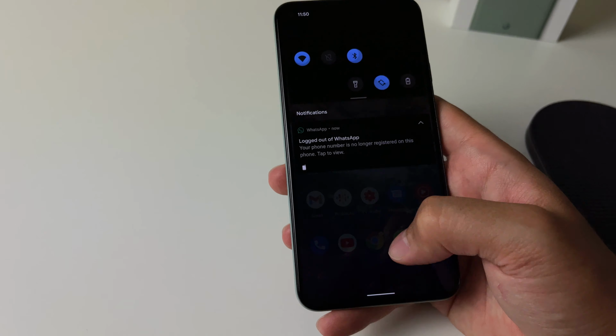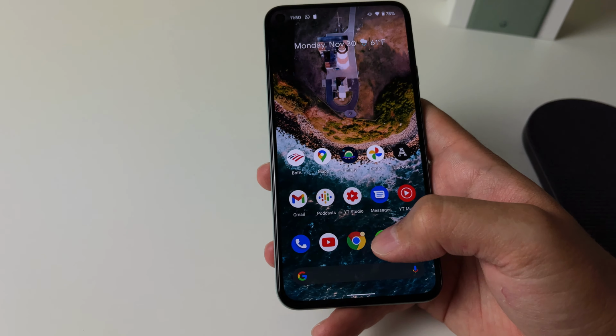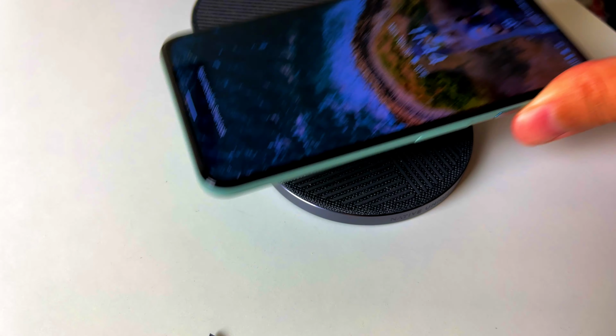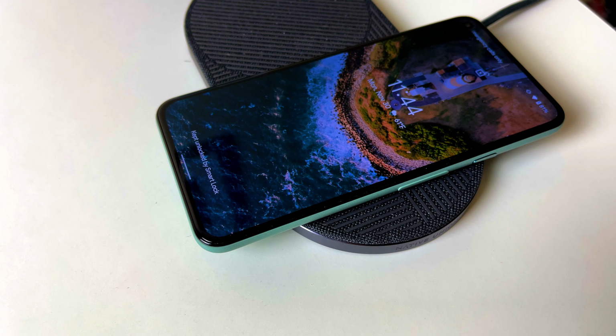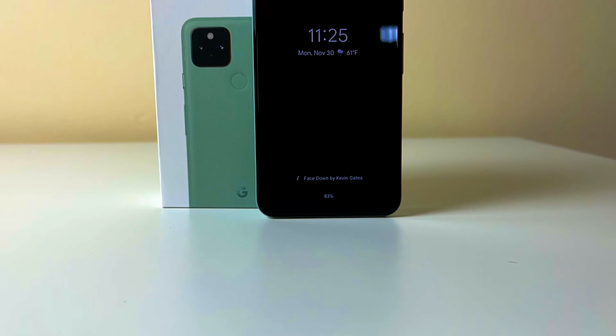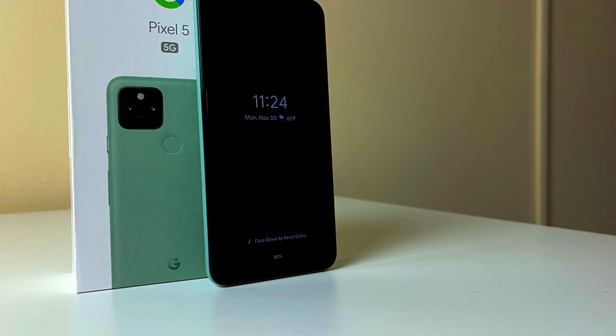I love the little things that you appreciate after using this phone for a whole month. From alerting you to displaying a red message when the phone is misaligned when wirelessly charging, to displaying the name of the songs that are playing in the background. There are tons of little details in the software that really take this operating system to the next level.